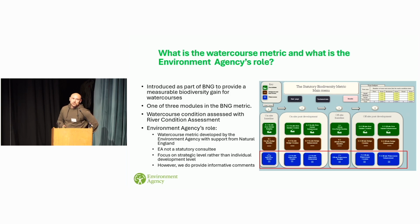In terms of our role, the Environment Agency developed the watercourse metric with support from Natural England. However, we aren't a statutory consultee on the watercourse metric. We tend to focus more at the strategic level rather than the individual planning application level. So focusing more on local plans, local nature recovery strategies, water framework directive, and so on. However, we do make comments on individual planning applications in relation to the watercourse metric, where we're making comments in relation to other matters. And I find that local authorities are keen to hear our view on it. They tend to take our advice, and I think it's because it's still quite new for everyone.